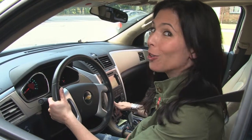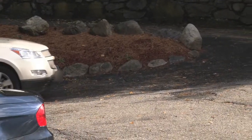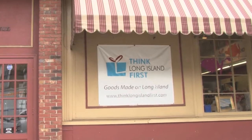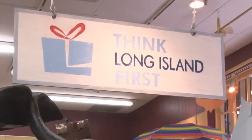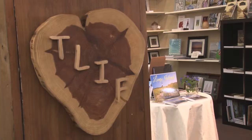Now, before we head back, we have one more stop, because if you look beyond Brooklyn and you seek something made on Long Island, you have to head straight to Oyster Bay. Tucked in the corner of an old-timey five and dime is where you will find Eva Rumpert and Yolanta Zameka, who took their love of locally crafted products further and opened Think Long Island First. We are all about promoting goods made on Long Island, supporting local artists, craftsmen, authors, and chefs.